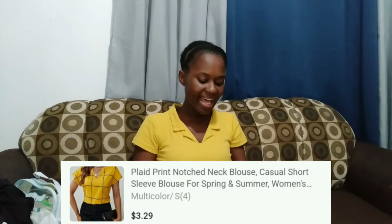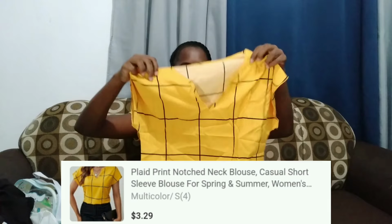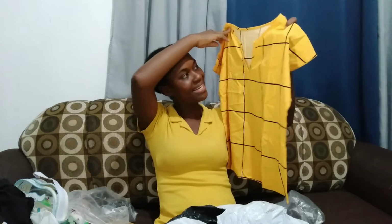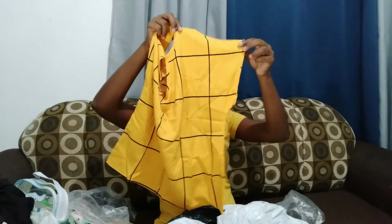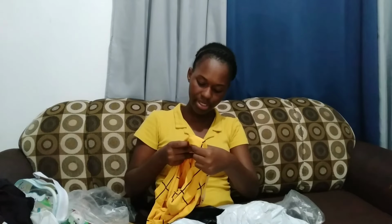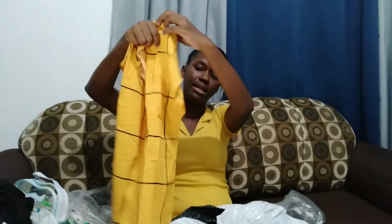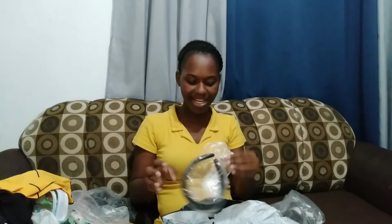Wow. I also got this cute blouse. Oh my god, I love it. I got this cute yellow color, and this is also in a small. I love this type of sleeve. I don't know why, but I'm kind of obsessed with them from the other day. I love it, and the quality is really, really good. I like how they do the detail at the back and at the front. It will fit perfectly.